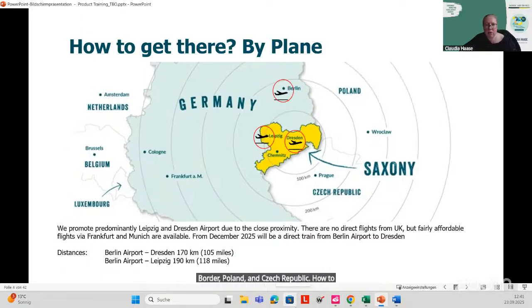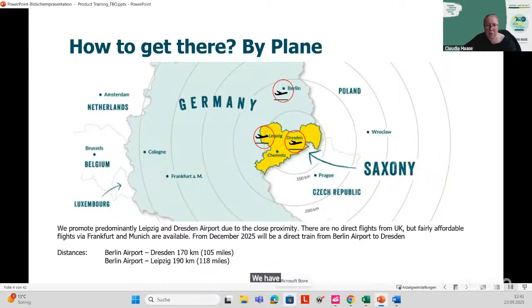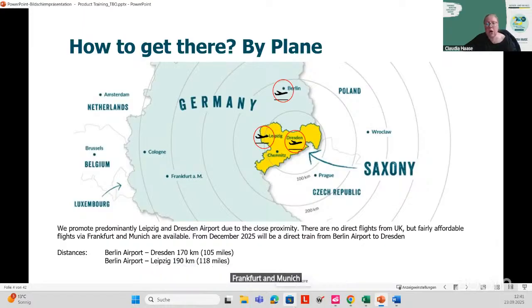How to get to Dresden or to Saxony, the easiest is by plane. We have two airports very close to each other, actually, Leipzig and Dresden. Unfortunately, there are no direct flights anymore from the UK. However, there are quite affordable alternatives via Frankfurt and Munich available. Also, you could fly to Berlin.